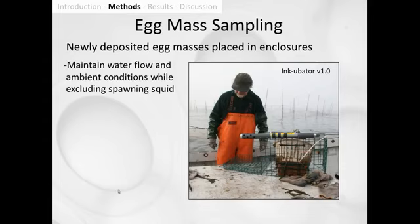And the way these enclosures are designed, it's going to maintain water flow around the squid eggs. The newer designs we have are better at that than that first one. And basically making sure that these are realistic ambient conditions, so very much replicating what would be in the natural environment for these squid eggs, as opposed to working in a laboratory. The other way this works is that cage structure keeps the other squid from going in and adding more eggs to those egg masses, because what we want to do is monitor one sort of clutch or cohort over time.